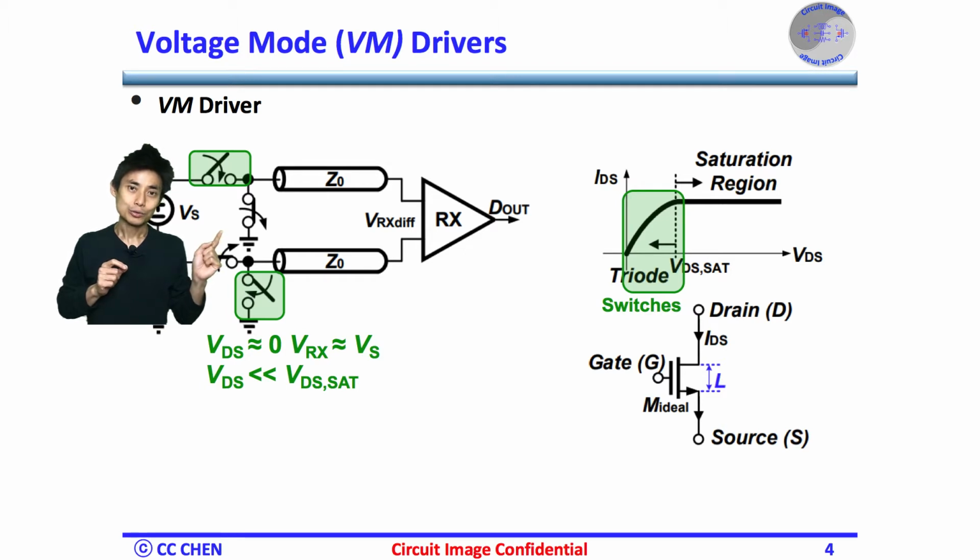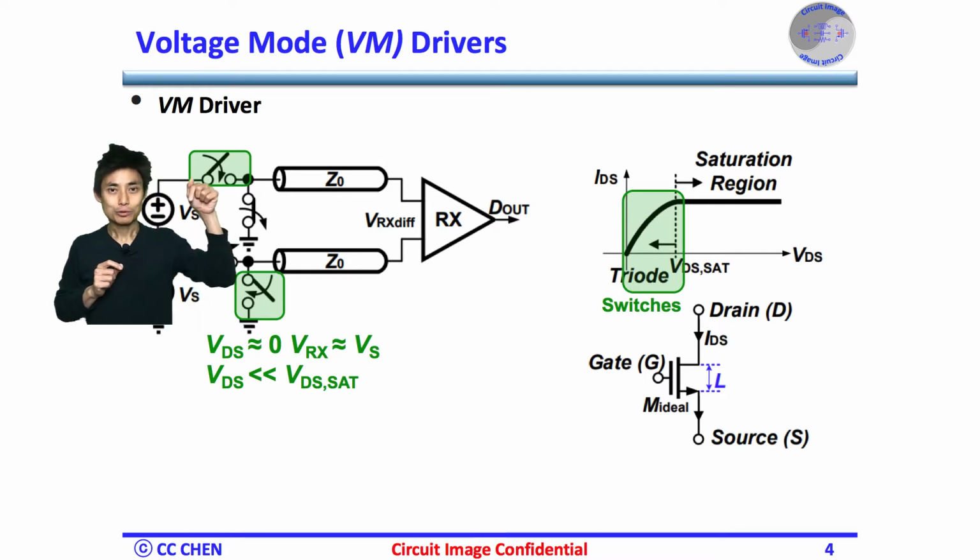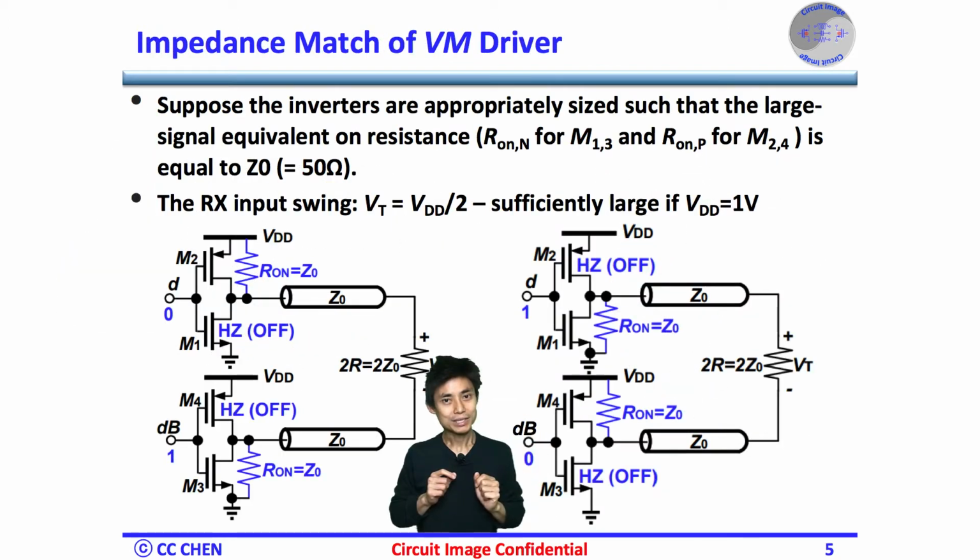So the swing will be half of the supply, as in the image here, and the swing may still be limited if the supply voltage is too small. For the impedance match purpose, the revised image will be 100 ohm differential termination at the RX input for the far end matching. For the driver near end matching, the switches or inverters must be properly sized such that their large signal equivalent turn-on resistance, M13 Ron N and M24 Ron P, are equal to 50 ohm respectively. So the driver's output swing or the RX input swing will be halved through the matching voltage divider.